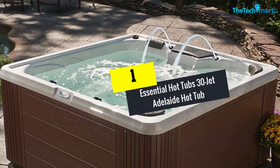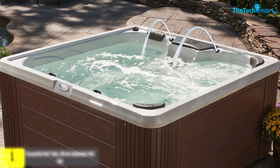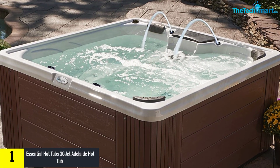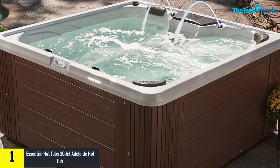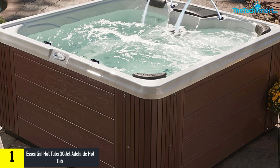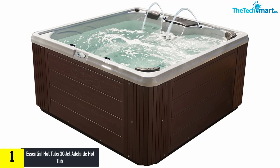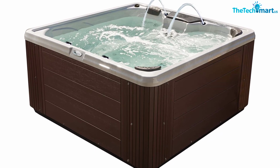And finally, at number 1, we have the Essential Hot Tubs 30 Jet Adelaide Hot Tub. This product can seat 6 people on 4 loungers and 2 luxuriously finished captain seats. It works well with a standard 120 volts 15A outlet, which is an uncommon feature for hot tubs that size. It has water columns for a relaxing waterfall sound.